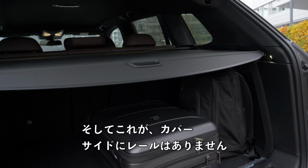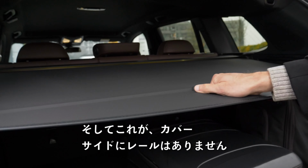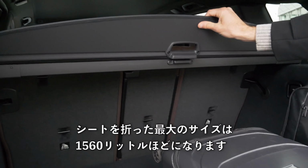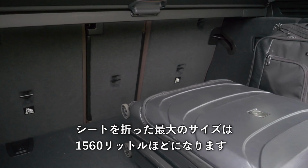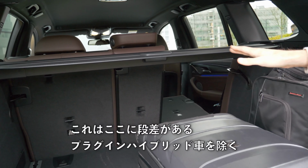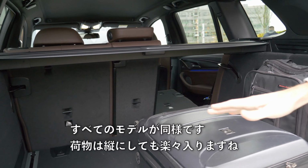There we go. And this is here the cover without rails at the side, but it's actually quite okay. And then this is the maximum size, and if I also fold the seats, of 1,560 liters overall. And this counts for all models except the plug-in hybrid, which has a step in there.